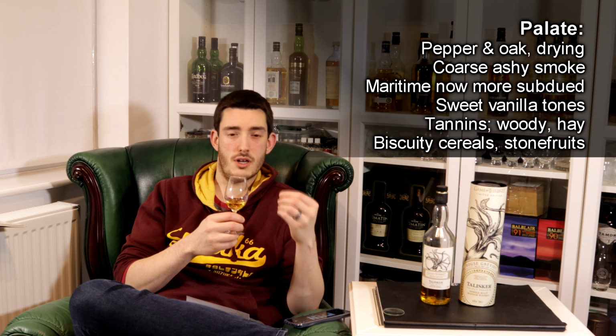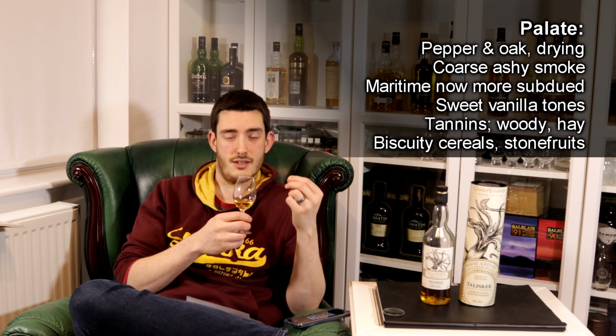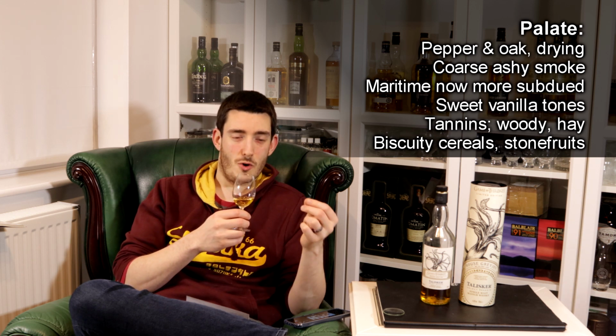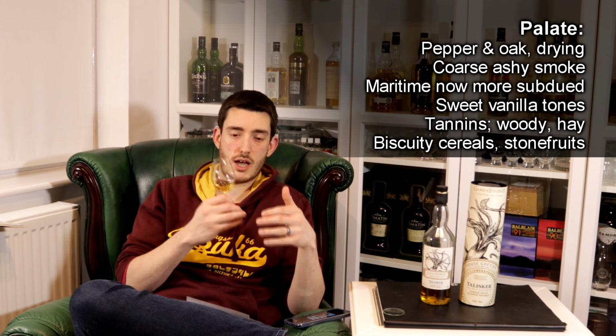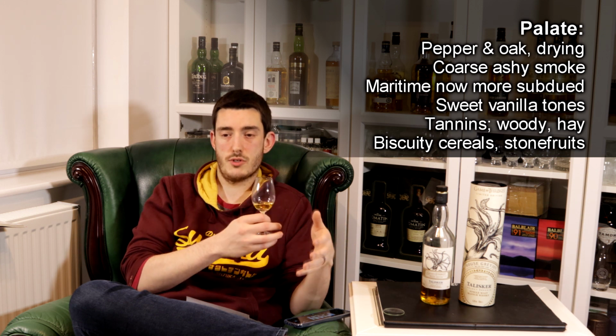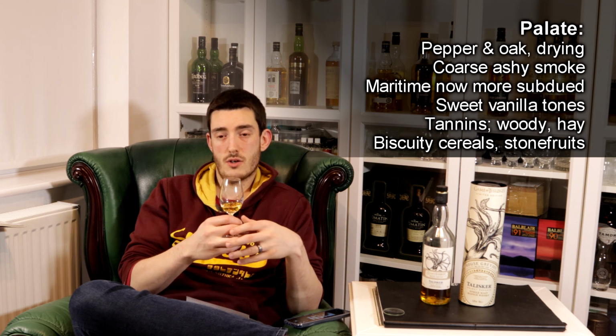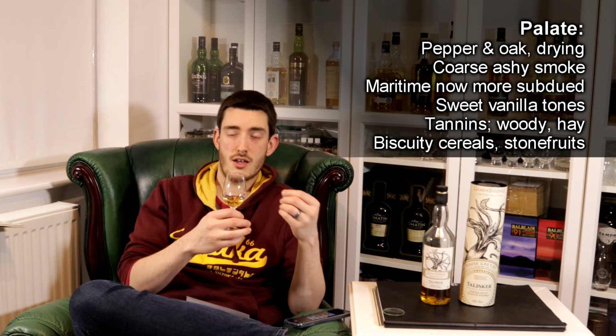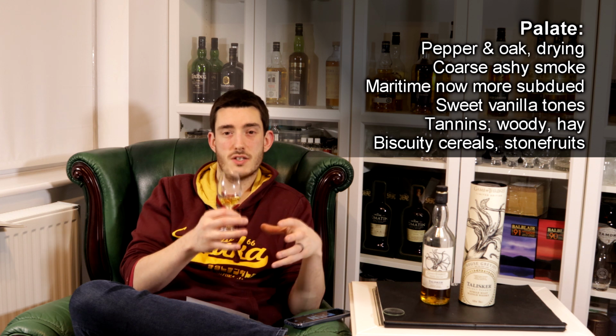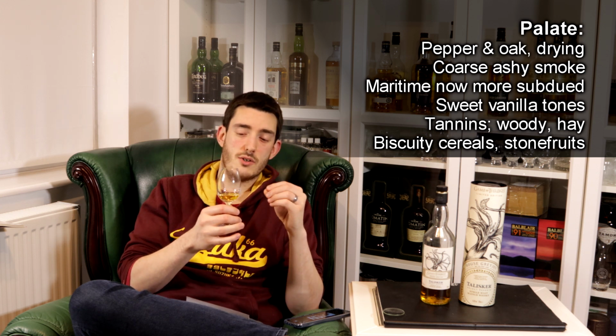Palate next. So the palate is more of the characteristics that I would typically associate with Talisker. Pepper and oak, drying, and that characteristic coarse, ashy smoke. That maritime has kind of gone to the background. It's more subdued now. There's some sweet vanilla tones though, tannins, woody, touch of hay, quite a nice biscuity cereal element, and a really subtle fruitiness, almost stone fruits.